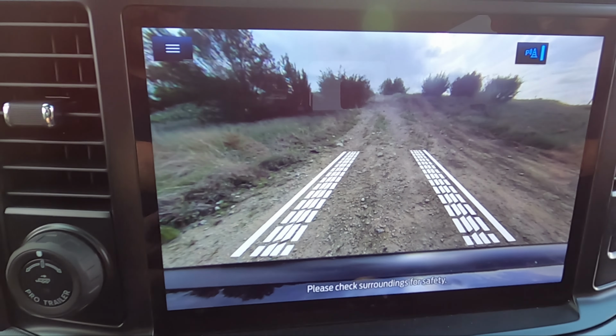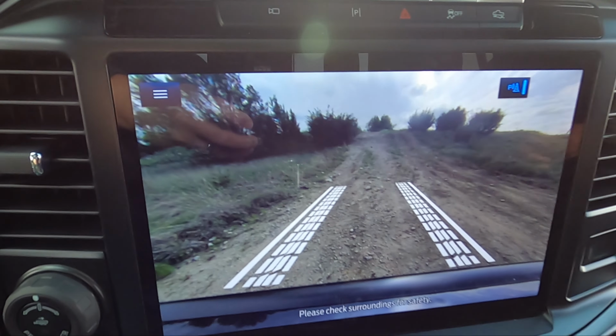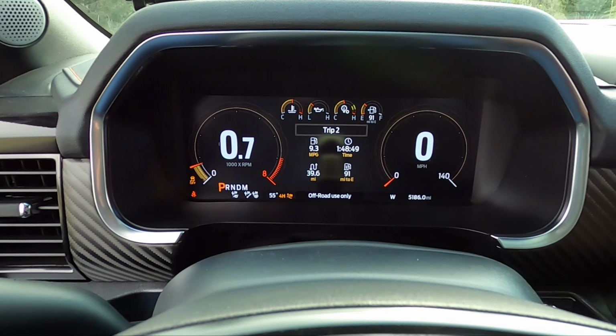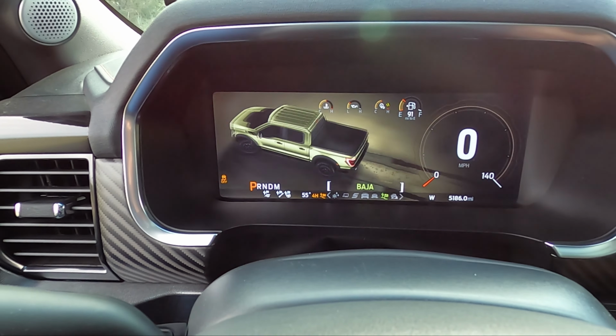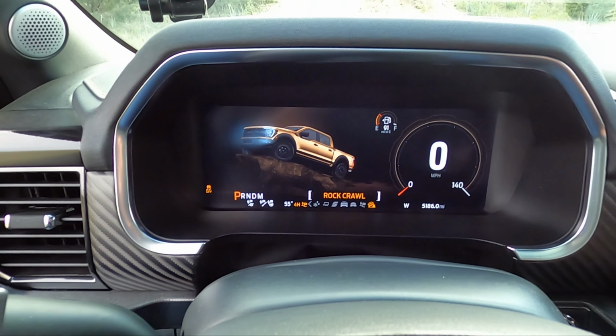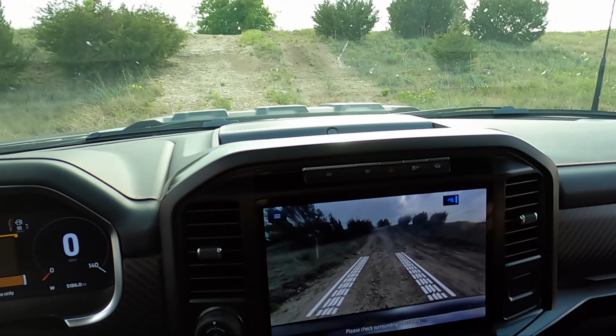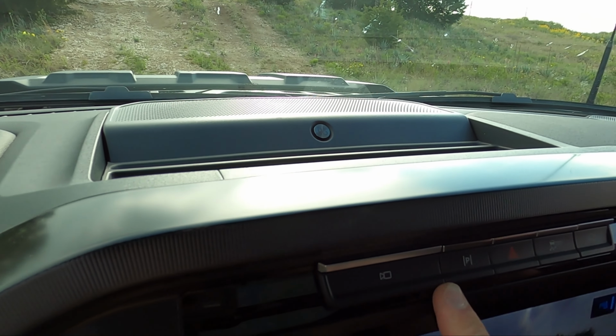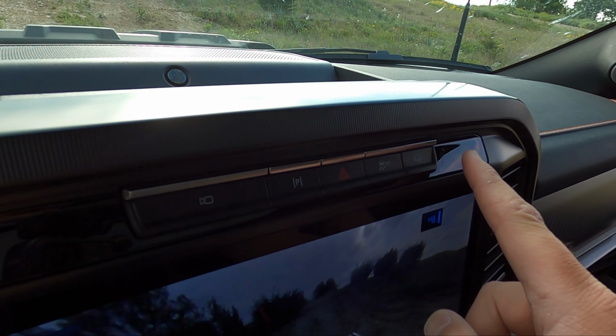You also end up with this front camera, and it tells you where your wheels are going to go based on where you have the steering wheel turned. That's pretty cool. It gives good visibility. You can also go over one more to rock crawl, which is probably what we should do here. What do you think? Oh, they also have trail turn assist. Oh, yeah. We have trail turn assist here. Where is it? Oh, it's actually in the pages, maybe. It's in the pages.